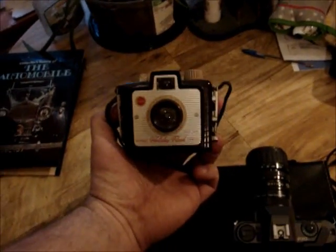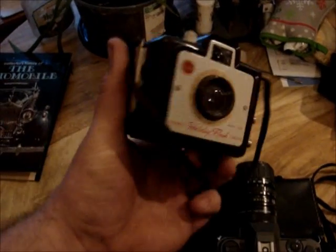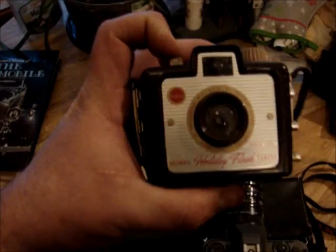And we got some more Salvation Army finds. This is a little Brownie Holiday flash camera. Of course, there's no flash. I don't remember, it was only a couple bucks, I think. It's in pretty nice shape. The shutter works and everything. So add that to my collection.